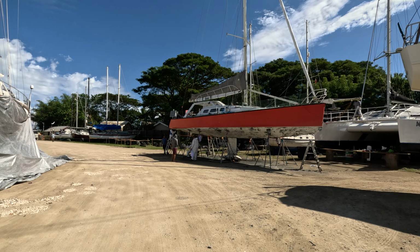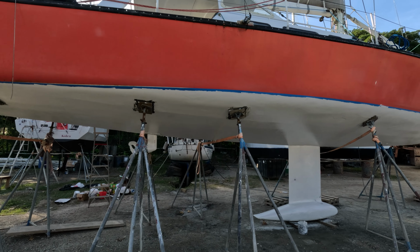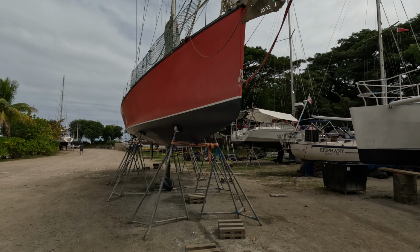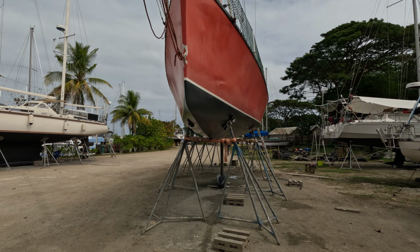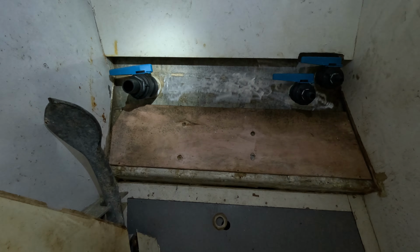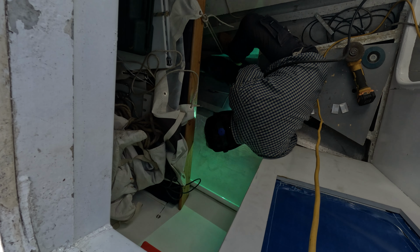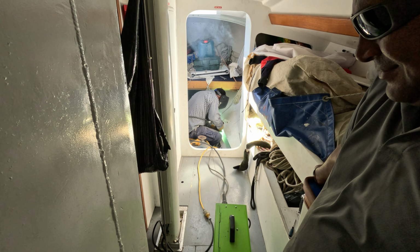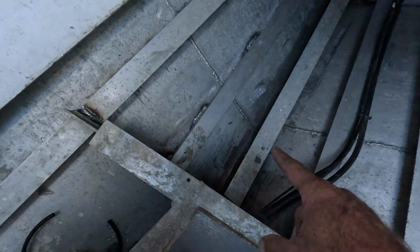So they got all that done, and then I did the painting myself. I put a couple of layers of 2-pack epoxy, and then a couple of layers of anti-foul. I also replaced the seacocks because they were all falling apart. They're all new now, and I had a fellow come in to do the welding in the bow section. That's where one of the stringers was dented in from some sort of collision, and now that whole area has been strengthened up. It should be good.